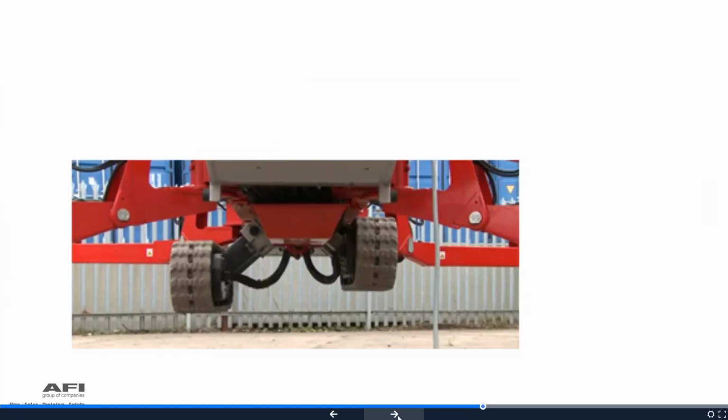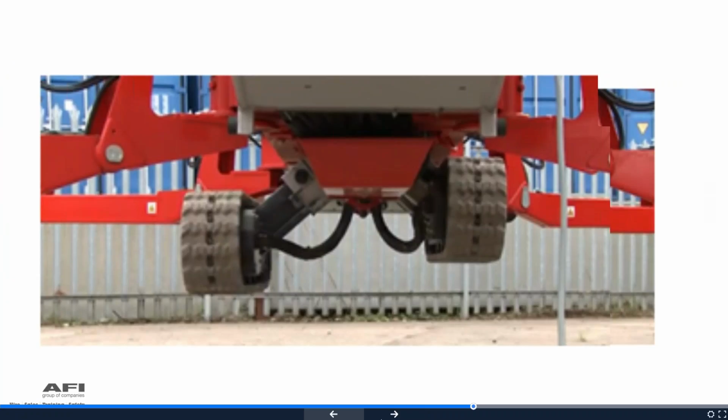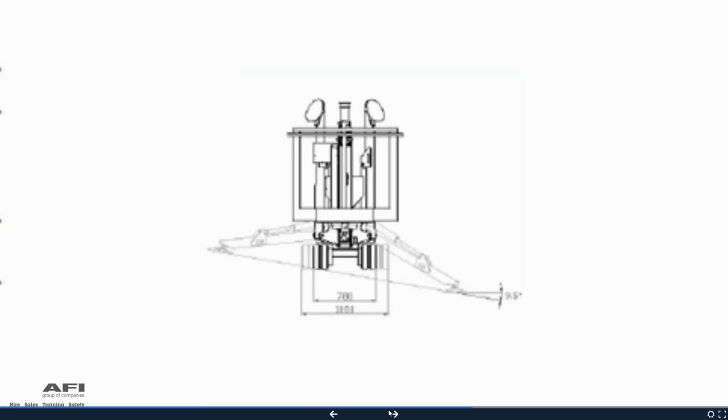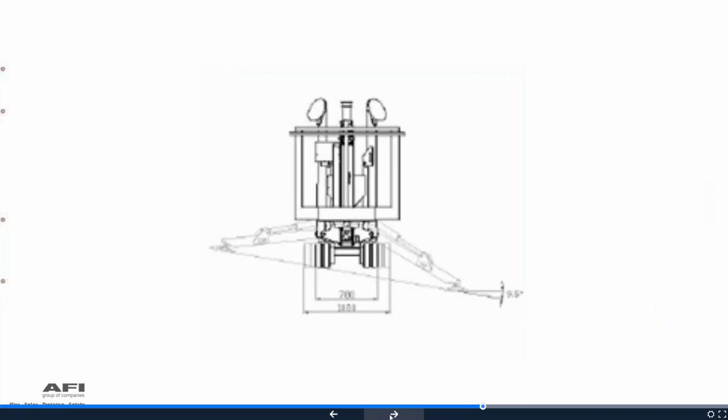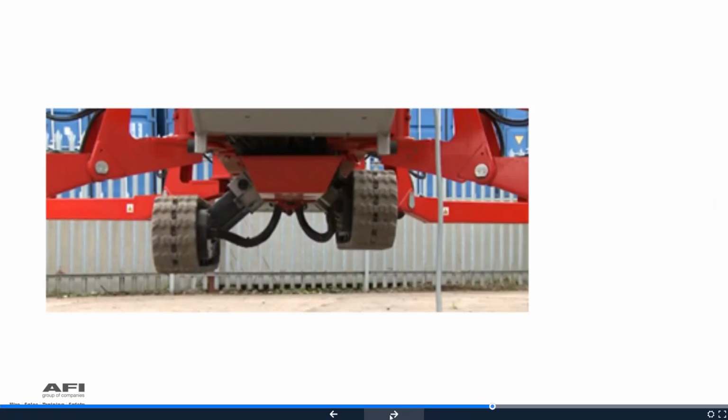There's an example of the tracks being split accordingly. So this is a hydraulically operated track where you can change it for going across a transverse slope. So you imagine that scenario now, so that right-hand track down, and that would allow you to safely negotiate that, like we said earlier.